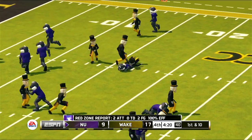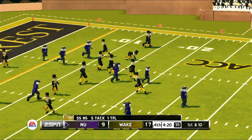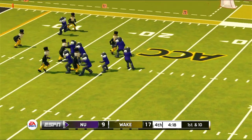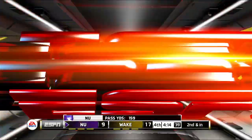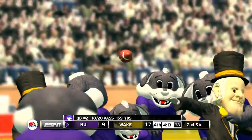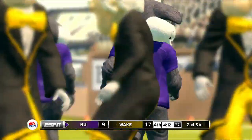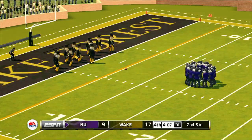And now he's got room to run. That's a gain of 3 on the play. First down. The 10, and he hits him hard at the 5. Number 15 makes the tackle at the 5-yard line. That'll make it second and inches. This is the 9th play of this drive.